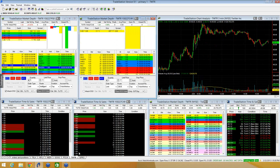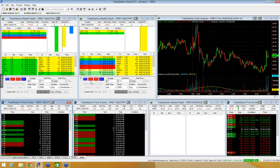Now, two stocks, Twitter and GoPro, they're on the cheaper side. These ones I'll always go in the money because I'm paying $1 per contract to own the 49 strike calls on Twitter, for instance, or I'm paying $1.50 per contract to own the 50 strike puts. Those are both in the money, and they're both going to cost me less than 1% of my account to own. Same thing with GoPro.